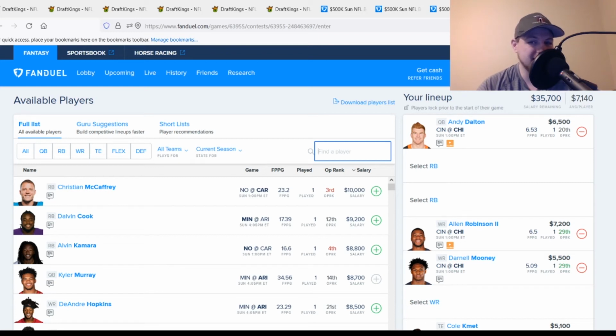Yeah, that could be the case, but it's probably not going to happen in this game. Justin Fields might be involved with some of those packages that we saw last week, but Andy Dalton's still the starter at this point in time. If that does change, I'll leave a note below, and we can talk about it at that point in time.